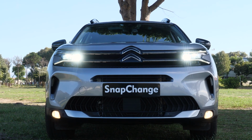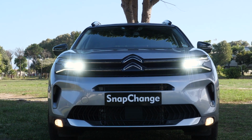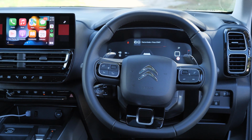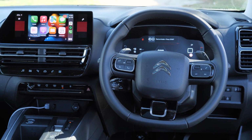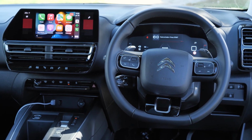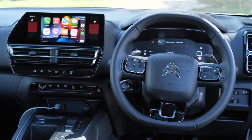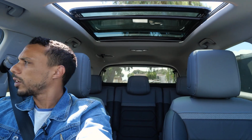The C5 Aircross is a mid-size SUV that has a rounded off box shape, and that design is seen throughout the car, especially in the cabin over here. You'll see the air vents are rounded off box shapes. Even the steering wheel has a rounded off box shape, which I think is cool, and it looks really nice and modern, and it's very practical and convenient.